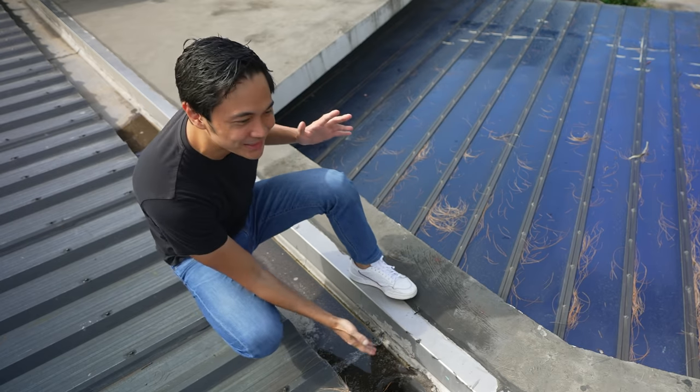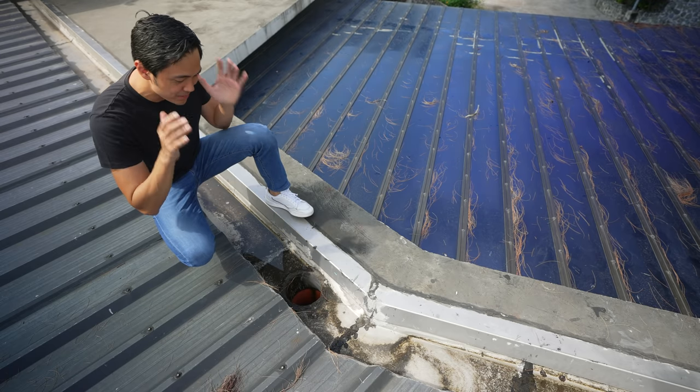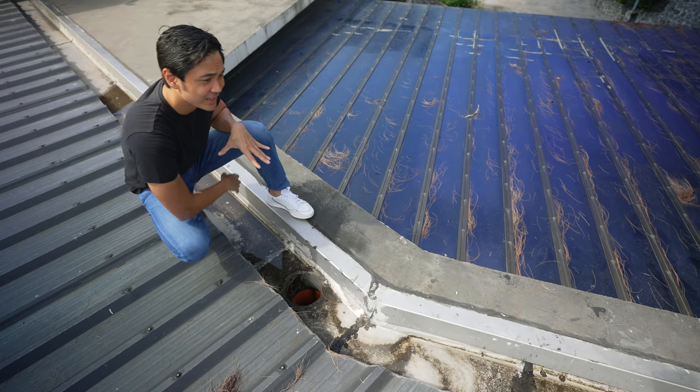Okay, tomorrow na tayo. Okay, day two, and it's finally sunny. And back to our topic. First thing you have to do is to make sure your gutters are clean.